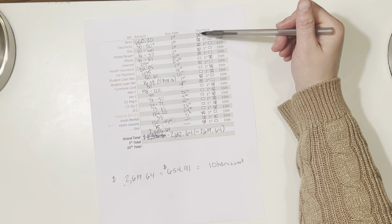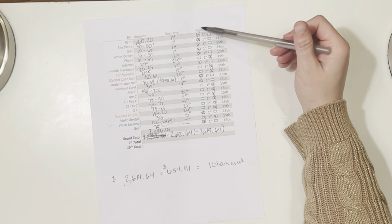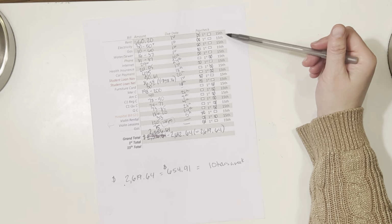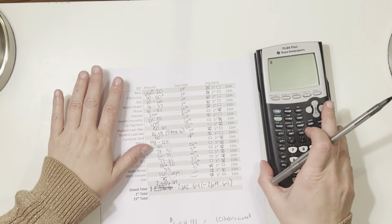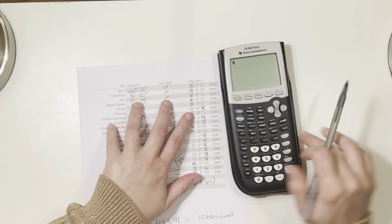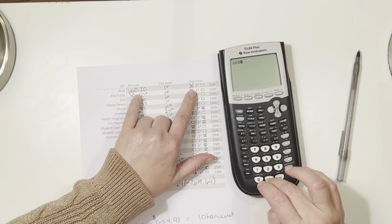Out of curiosity, our last step is we're going to see how much of this is coming out of the first paycheck and how much of this is coming out of the 15th paycheck. And the big thing is, can I do this without making a mistake? So I'm going to fast forward through this part, but I'll go through the totals and then come right back.